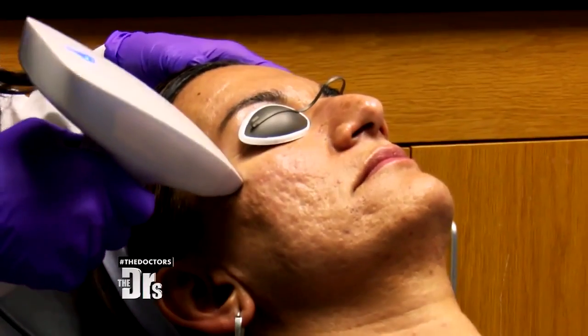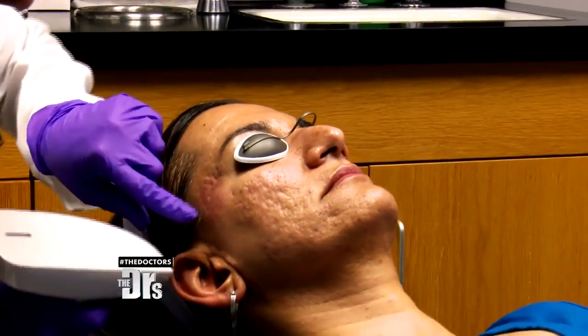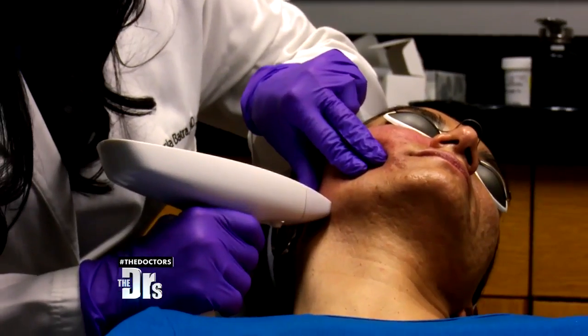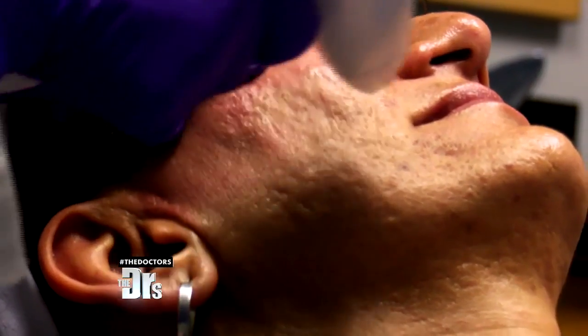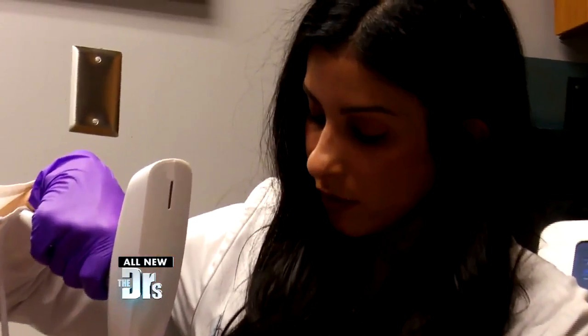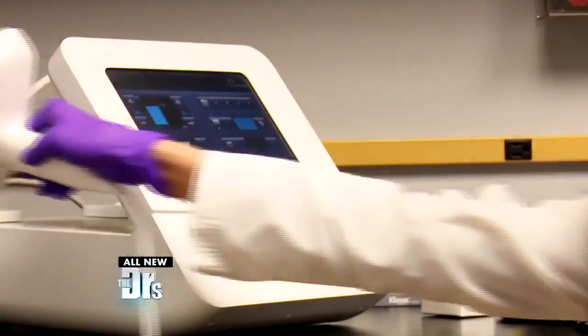And I just want to gauge how your skin reacts. Looks like you're getting nice and pink from it. So what I'm doing differently for her, I'm really trying to improve the little divots and also delivering more heat, more rigorous treatment. Perfect. Okay, so we're done. Oh, awesome. I hope we see some results really soon.